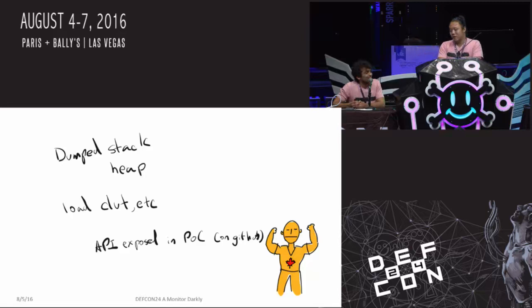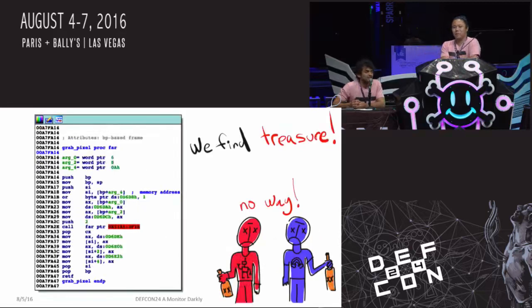And then we found the treasure. This was very surprising, because the OSD should be allowed to display a pixel on the screen, but it is very surprising that it has the capability to read pixels anywhere on the screen. And what can you do with that now? Yeah, we'll talk about that in a little bit.